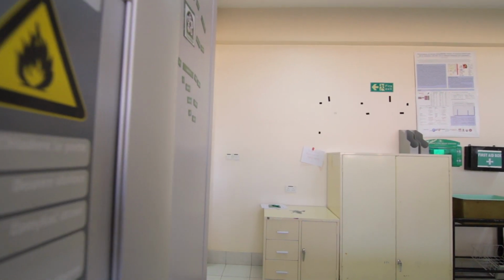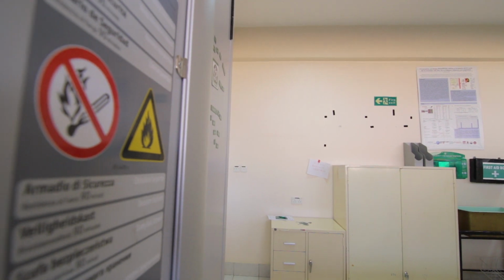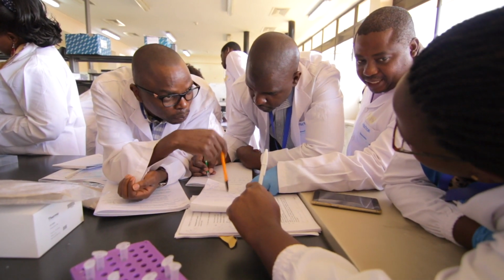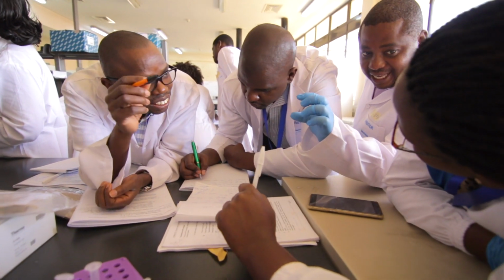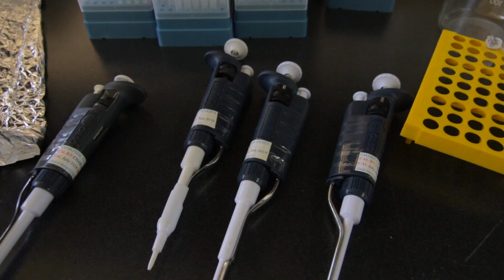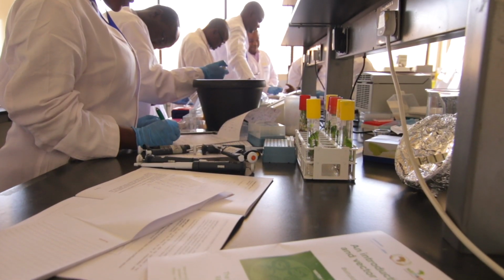During this course, we are teaching the basic molecular techniques that are used to identify insect vectors and also different and up-to-date molecular techniques that are able to detect the viruses in the plant. Nowadays, everybody is talking about the new sequencing technologies, the highly advanced molecular technology that can be used to detect and identify the viruses. But I think it's really important that people understand the basics of detection and identification of insects and viruses. And that's exactly what we are teaching here this week in Nairobi.